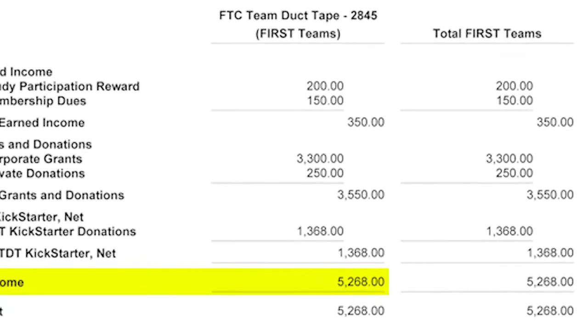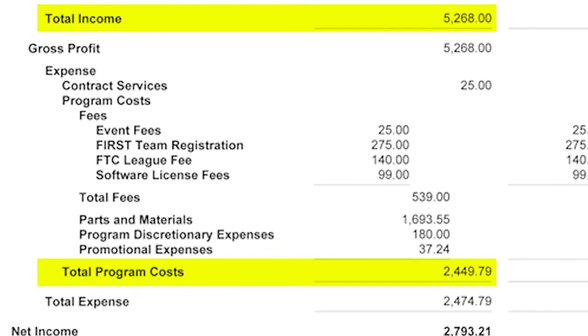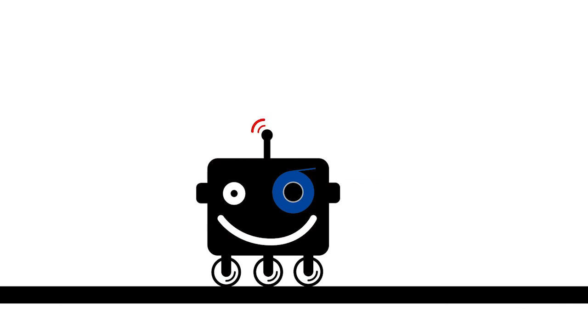In total, our team raised more than $5,200 so far this season. To date, we have spent about $2,400.